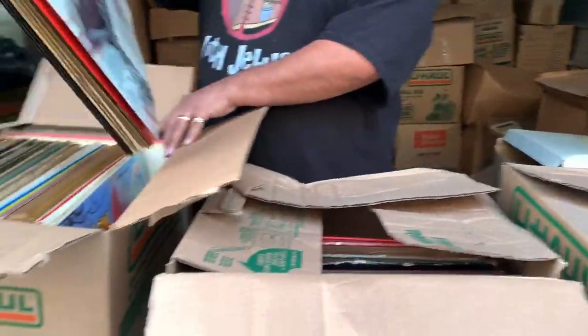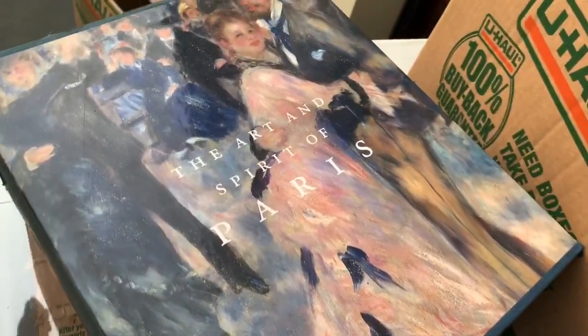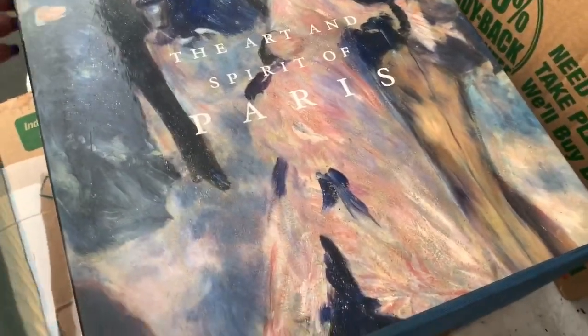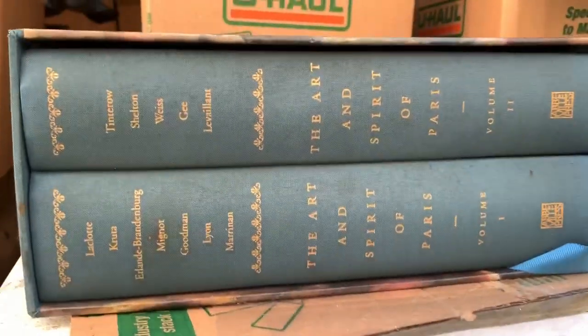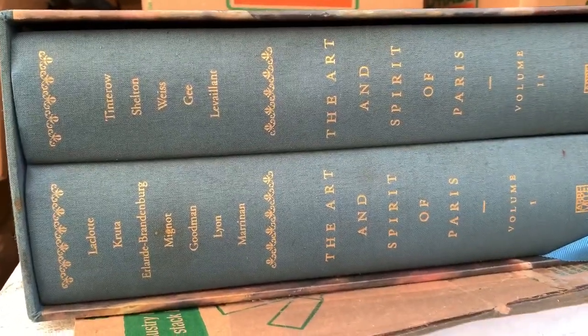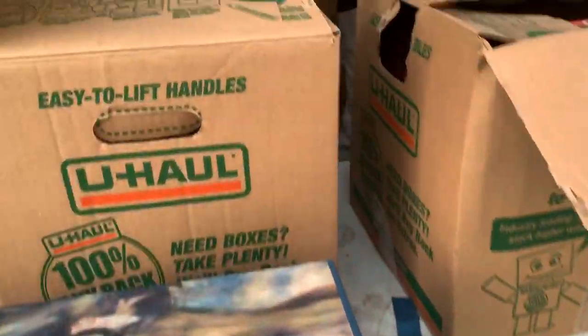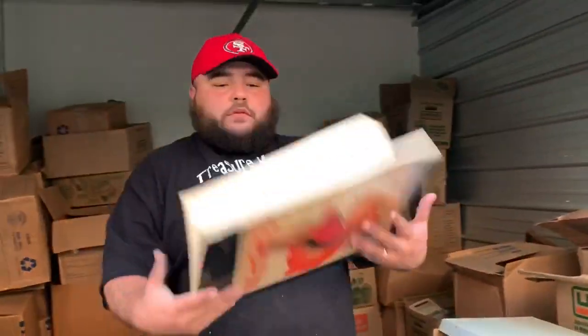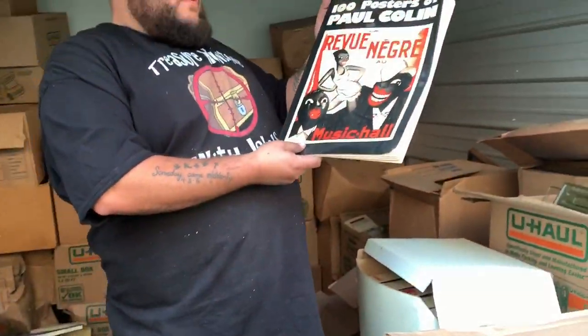There's a book right there I pulled out. It looks pretty interesting. The Art and Spirit of Paris. That thing is super heavy. It's hard to move. Show them the side of it. Crazy, huh? I wonder if there's going to be anything other than records and books. But hey, you know what? If they're paying, they're paying.